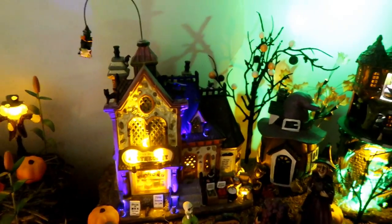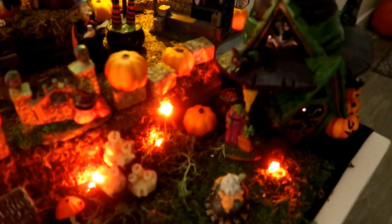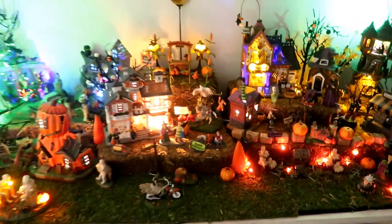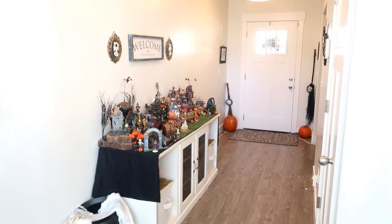The kids love this. Derek loves it. He actually helps me set this up because there's a lot of wires involved. And he loves, well, playing with me, actually. It's like the grown-ups dollhouse. And he helps me put it together. And it's just so fun. And this is the entryway to our home.